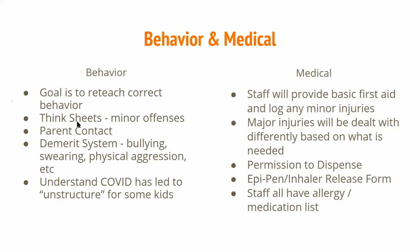So we do have think sheets. Those are just for minor offenses. That would be something that the child would sit with the counselor and just fill out a sheet. Maybe they're not listening to directions or running in a classroom and they should be walking. So little things, just to sit and think about the action that they did and to take a little cool down. We've kind of gone away from the word timeout. We use the word cool down, and they might just need a little break from that group, fill out a sheet and get back to their activities.